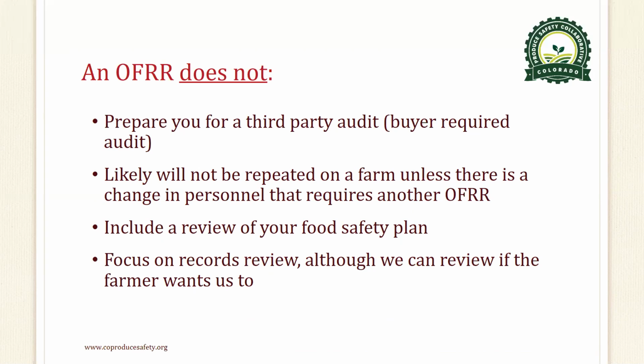There won't be a real focus on records required under the produce safety rule. If a grower is interested in us reviewing them to see if they're complete and include all the parts that are necessary, we certainly will. But again, walking around and talking about the practices is what's going to be important. Next slide.